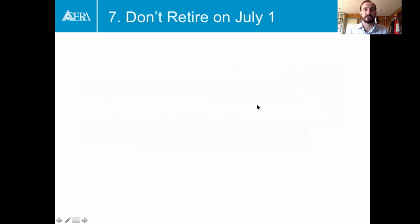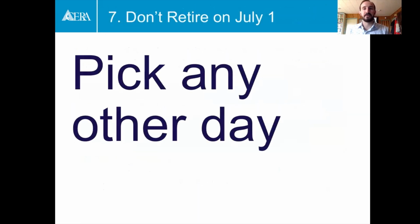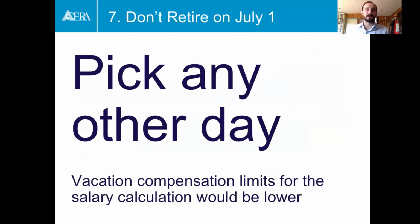And then finally, don't retire on July 1st. Pick any other day, because all of those vacation compensation limits that I showed you when we were doing the worksheet are lower if you retire on July 1st. It has to do with the fact that you're not straddling fiscal years when you retire. So your final compensation period lines up with the fiscal year exactly, and the details don't really matter. Just pick any other day. June 30th is a wonderful day to retire. July 2nd is an amazing day to retire. Okay.